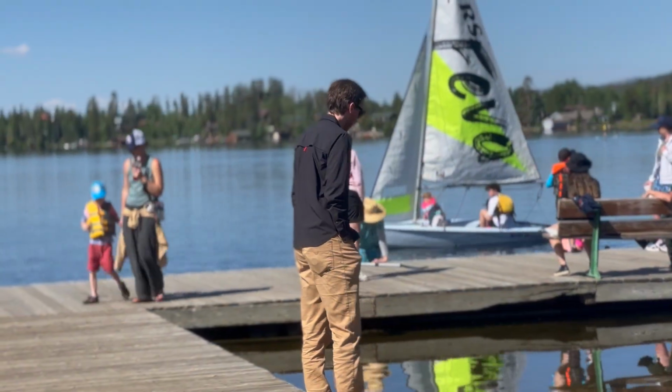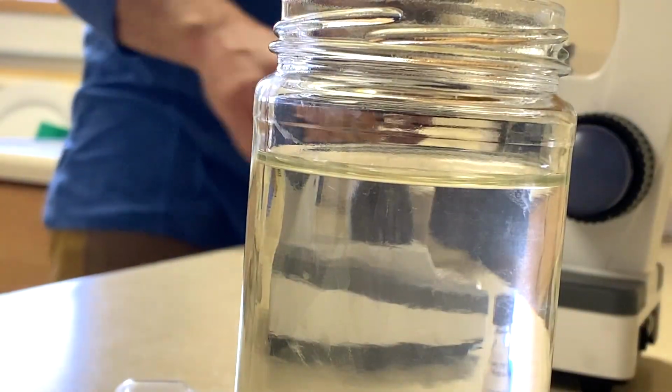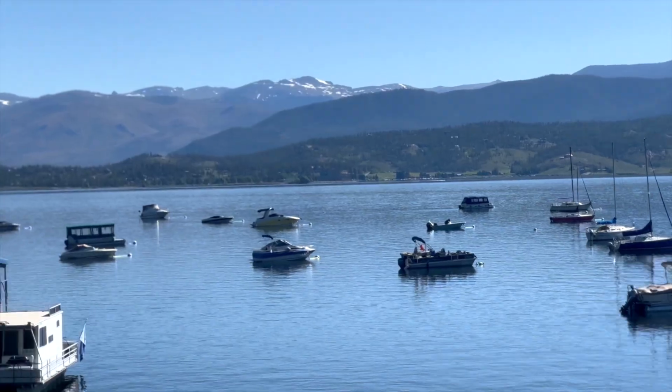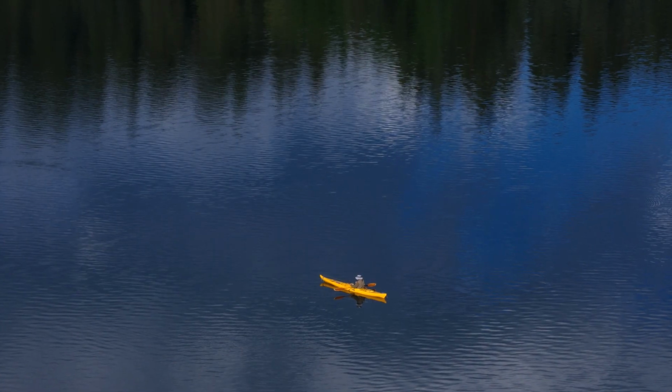While we have seen blooms over the past several years, it's important to note that the level of toxins produced has always been far below the health safety standards set by the state. But that doesn't take away from the importance of always staying one step ahead of it to ensure your safety, your pet safety, and making sure that all of our guests in the county are safe and aware as well.